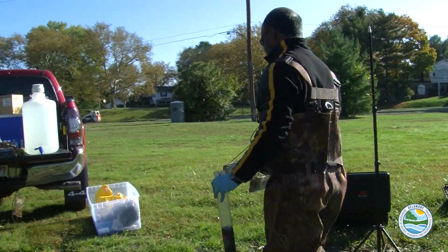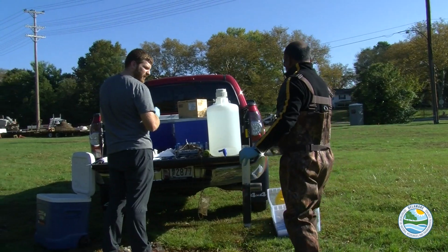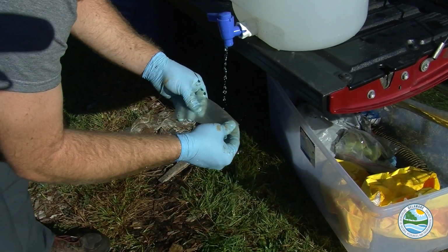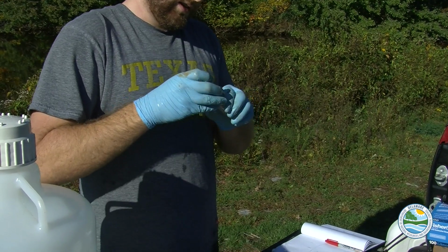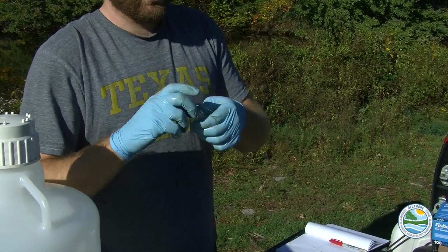We'll continue to monitor, but we are extremely pleased with the results from the first year. We're going to continue to study our watersheds and pinpoint some areas that could use some treatment, take care of the sources that we can take care of, and then evaluate what technologies we can use to get the same outcome as we're getting here.